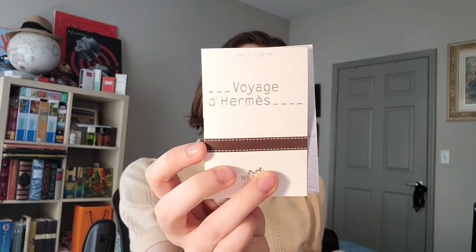I've only tried one other scent from Hermes, which was Voyage d'Hermes. This is kind of a similar fragrance in that it has some very fresh, a little bit aquatic, citrusy notes. My main qualm with that one is that it's kind of weak. It's very refreshing, but kind of weak, and it's mostly just a very simple citrus scent. This, the Terre D'Hermes, this is great.